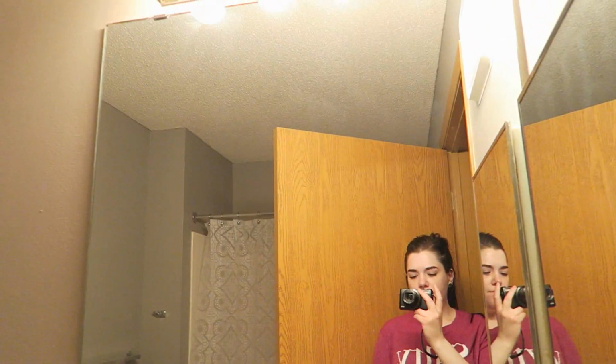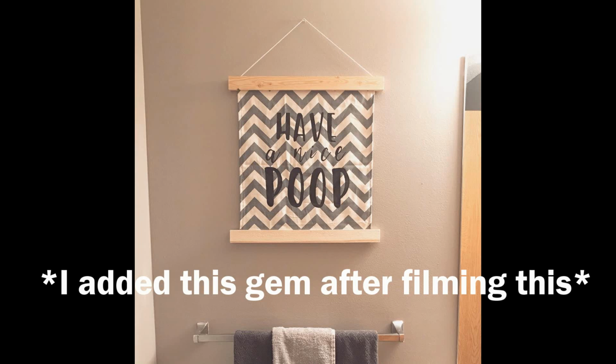Harry Potter, washer dryer, and this pretty much looks the same as it did. I'm really excited for my room. It's my favorite part.